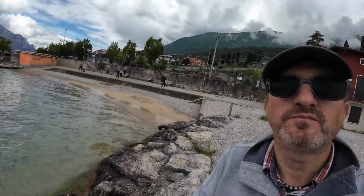I'd probably say 80% of it is pretty much cycle tracks riding along the lake, which is absolutely beautiful, even though today is a little bit overcast, which is unfortunate. I'm going to try and get the drone over the actual castle in question to do some drone footage, and I'll just pan across to where that is.